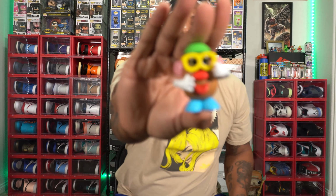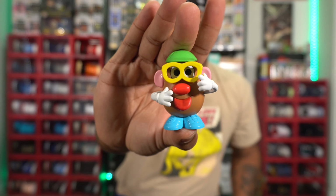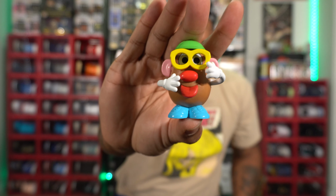No, Mr. Potato Head. He just got glasses and I wonder why they got him. Interesting. But yeah, I guess this is a kid. Whatever the case may be, but yeah, that is that.